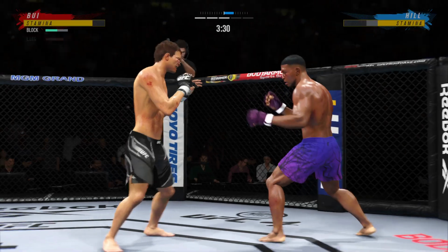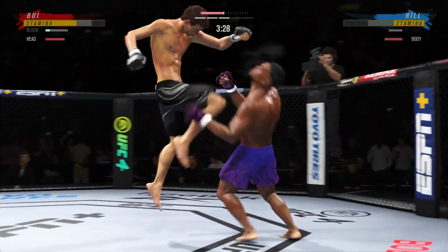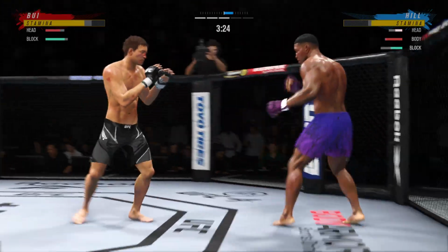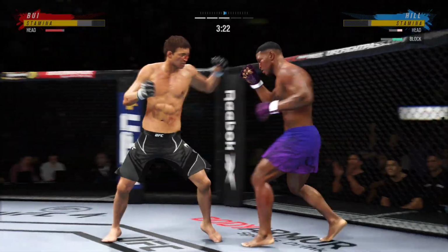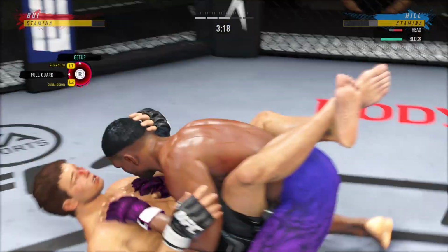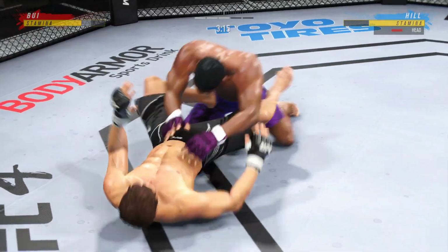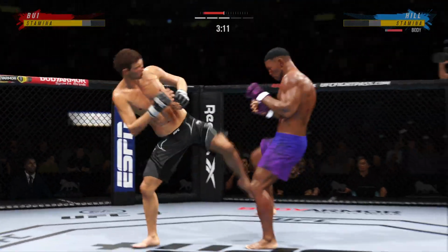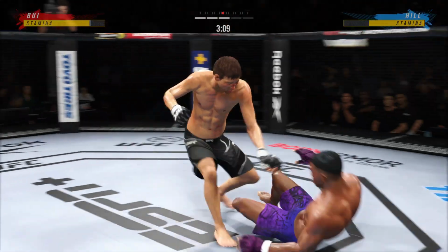Well, it's one thing to have length. It's another thing to use it. Oh, big knee! He needs to start looking to finish now because he's got his opponent hurt very bad. Oh, straight right. Now goes in and secures the takedown. Back to the feet. Nice body kick right under the elbow.